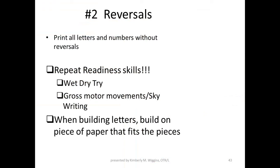When he builds the letter R, the best thing would be to put it on a piece of paper and put that dot in that upper left corner, because if he starts at the dot and makes it backwards, reversing it, it's going to fall off the piece of paper, right? So it needs to stay on the paper. It just gives him a little visual cue of where it needs to be.